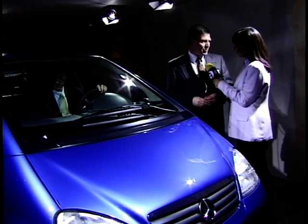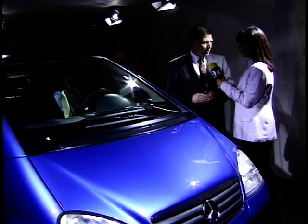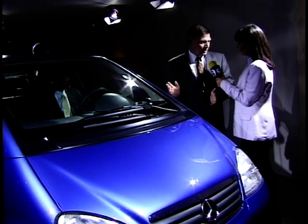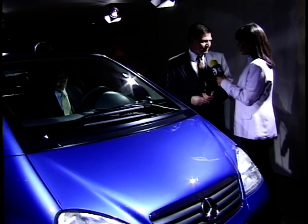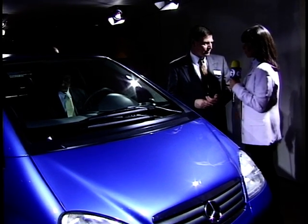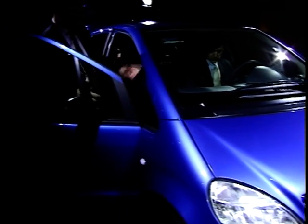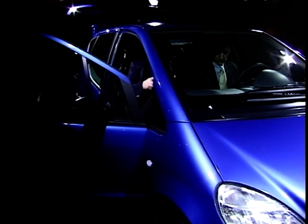Well, the market for the small car is a market that we should be in. We're growing in volume all the time. So although this is a small car, in every way, in every inch, it's a Mercedes. Small car, definitely. What about small car pricing? What will this retail at, Doug? Well, we still haven't got final prices yet, but I think you'll find that the car in the UK will be very, very competitive.